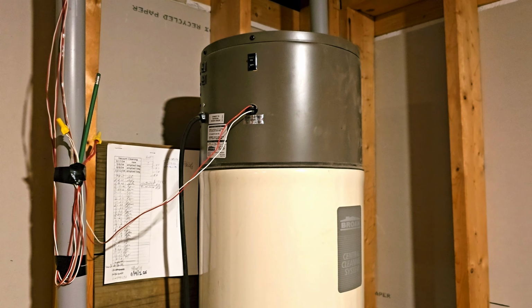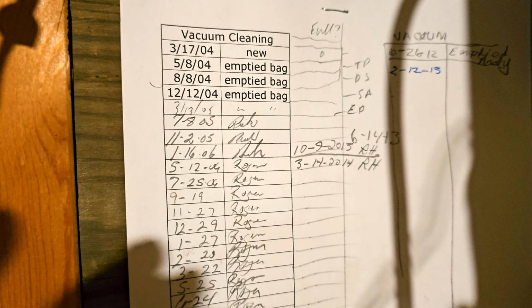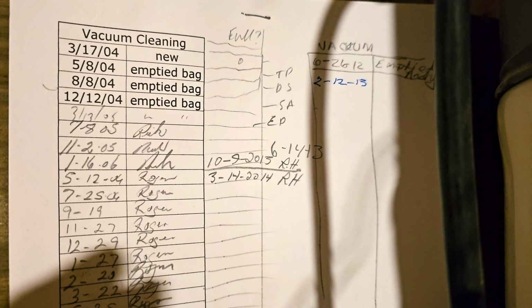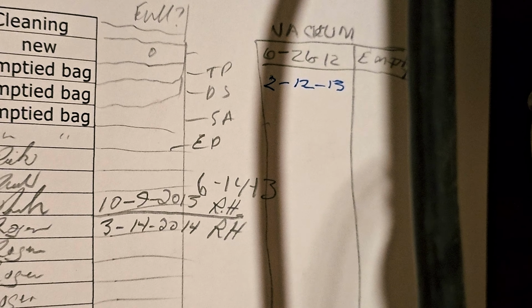But one of the things is they have that central vac system. And I saw the cleaning schedule of when they emptied it. So yeah, they started out really good. Looks like the last date it was emptied was in 2013.